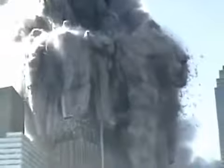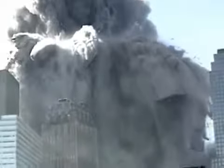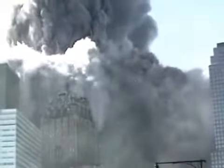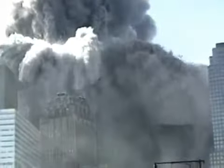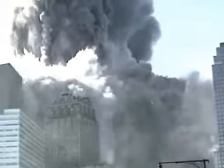The starting point in science is observation. What you are seeing here is what happened to the North Tower of the World Trade Center, the second of 3 buildings to collapse on 9/11/2001. I use the word collapse, but words can be deceptive. What do you really see happening here?